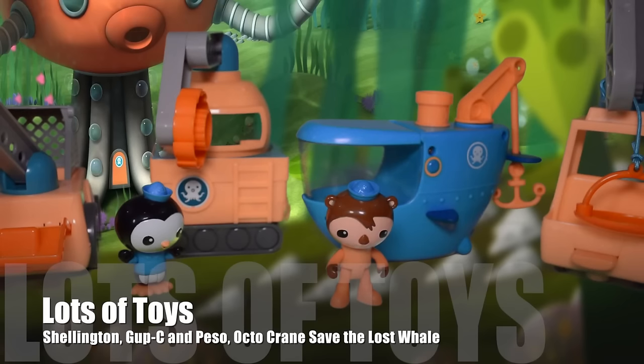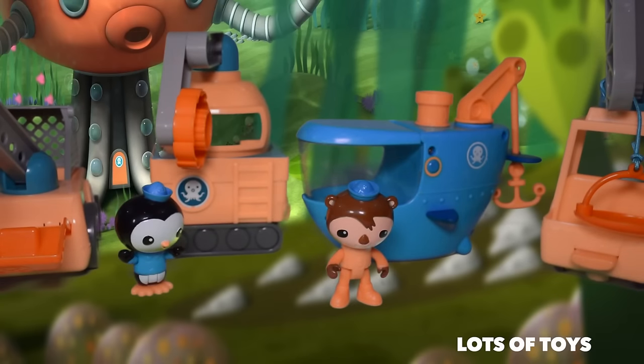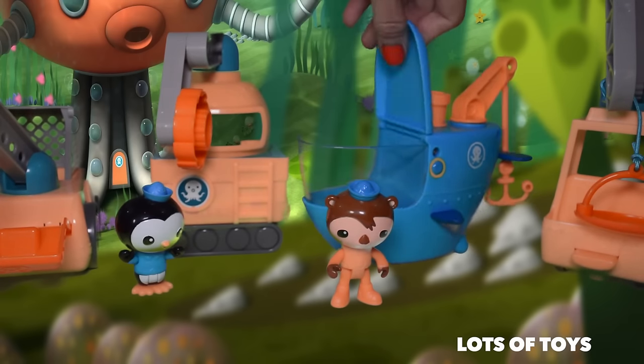The Octonauts, Shellington, and Peso are getting ready to go and search for the lost whale. Their mission is to bring it back. Shellington will use his Gup-C, while Peso will use the Octocrane to go searching for the missing whale. Won't you join us on our fun adventure?